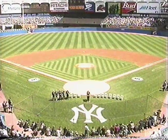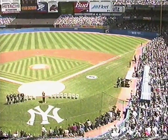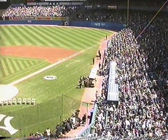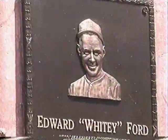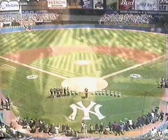To introduce a man who exemplifies the Yankee spirit. He spanned the championship years from Joe DiMaggio to Mickey Mantle. Friend and teammate to both, a legend to us, Hall of Famer, chairman of the board, Whitey Ford. Now, please welcome a distinguished guest, District Attorney of New York County, Robert Morgenthau.